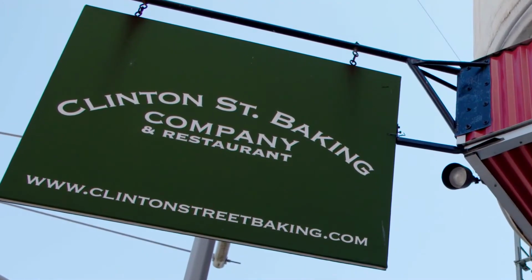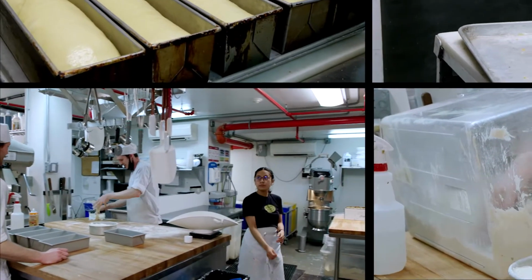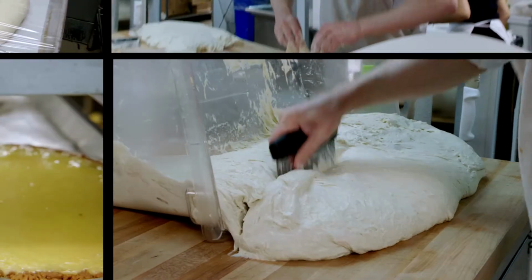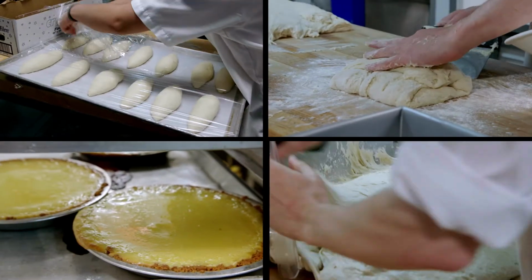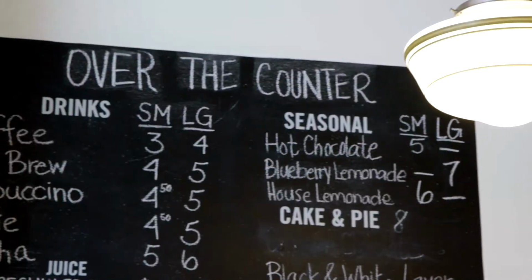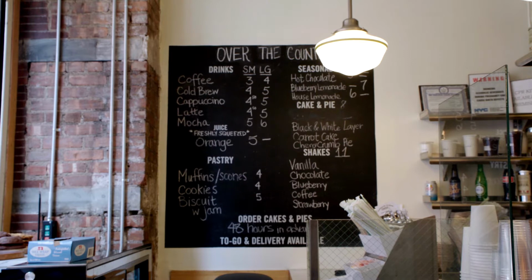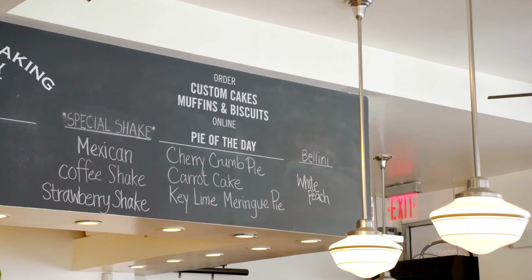We're called Clinton Street Baking Company and Restaurant for a reason, because in addition to everything you see here, we're also a full-on bakery. We bake our own bread, we do our own brioche, we make our own sourdough in-house, our 7-grain, our biscuits, our scones, our muffins, our cookies, our cakes, our pies. Everything's made from scratch. We have some amazing talented bakers downstairs doing cakes and cookies and key lime pie. We actually started 20 years ago as a bakery, and now we still have that full component of the bakery in our back pocket. We even have a takeout window just for the bakery.